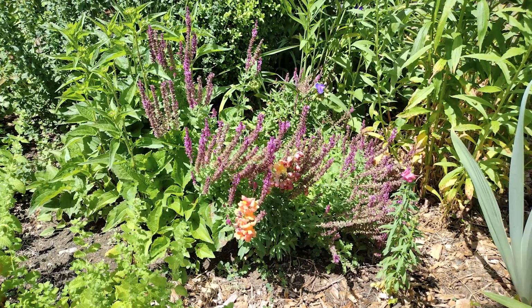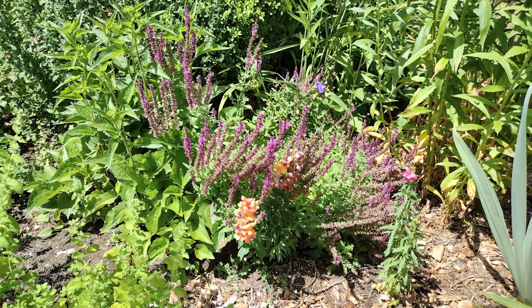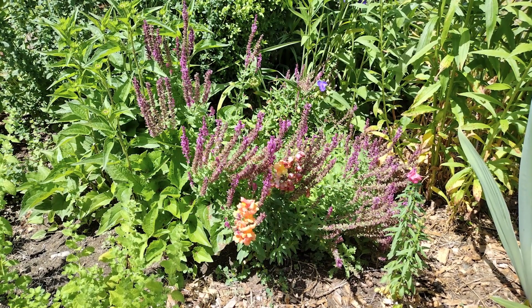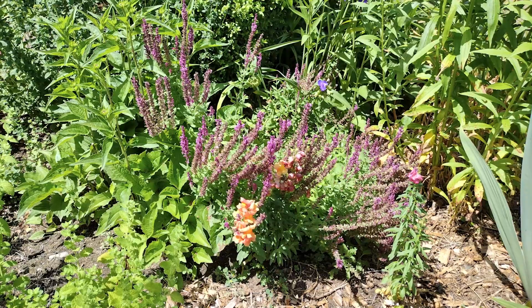Another plant that's great next to echinacea is salvia. So you think of like May Night salvia or any of those varieties. Absolutely stunning, and the bloom time is about the same.